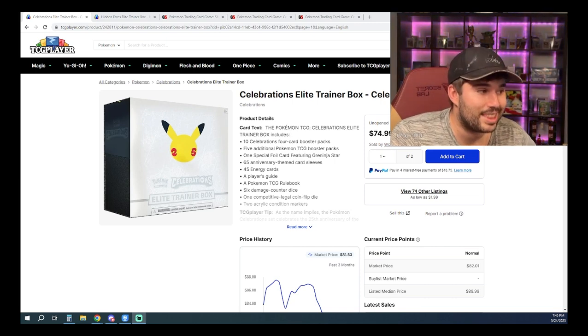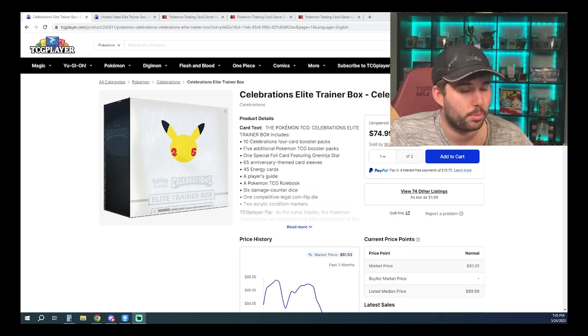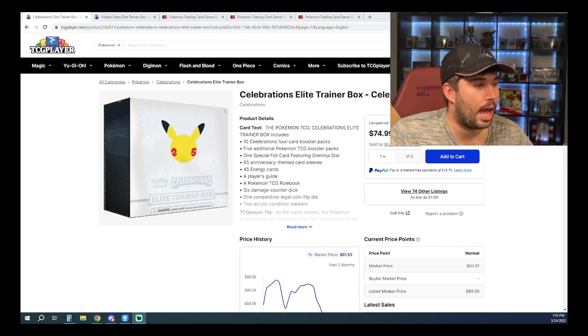So to be able to get this when we've seen the history of, once again, specialty products, specialty ETBs, and how well they've performed over time, it feels kind of insane. For me personally, if you can pick it up in that $70 to $75 range, I absolutely love it at that range. And it's a 25th anniversary set, guys.